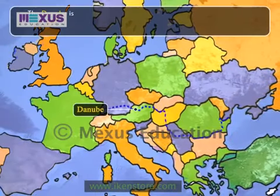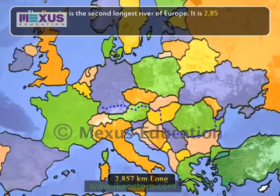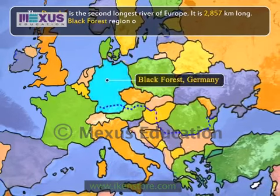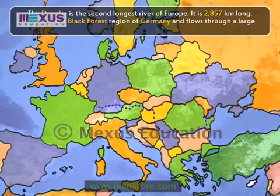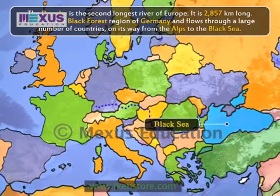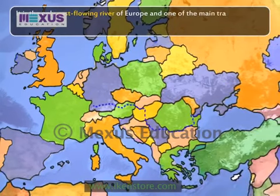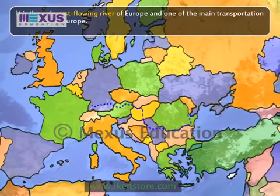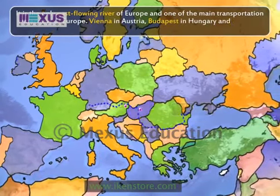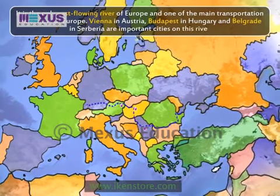The Danube is the second longest river of Europe. It is 2,857 kilometers long. It rises in the Black Forest region of Germany and flows through a large number of countries on its way from the Alps to the Black Sea. It is the only east-flowing river of Europe and one of the main transportation waterways of Europe. Vienna in Austria, Budapest in Hungary, and Belgrade in Serbia are important cities situated on the river.